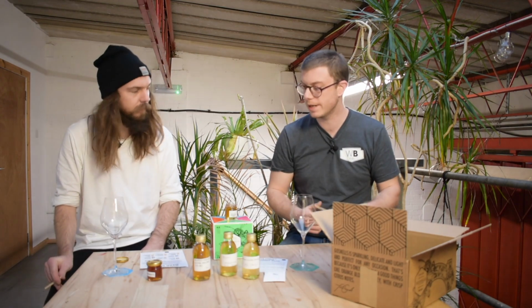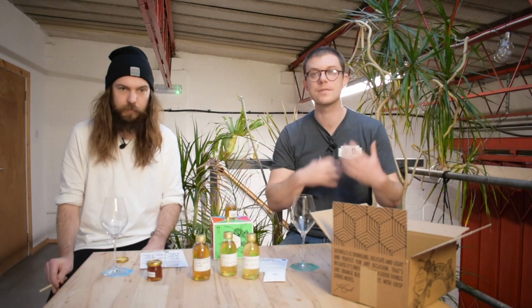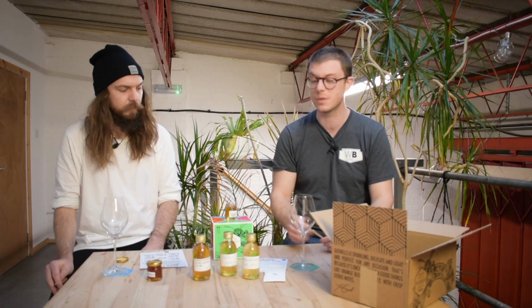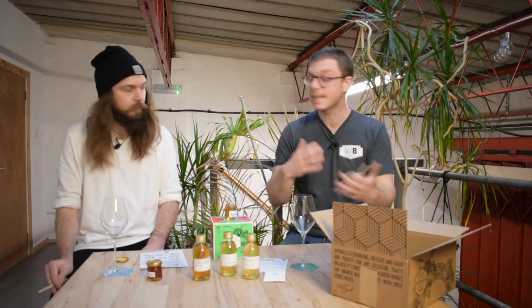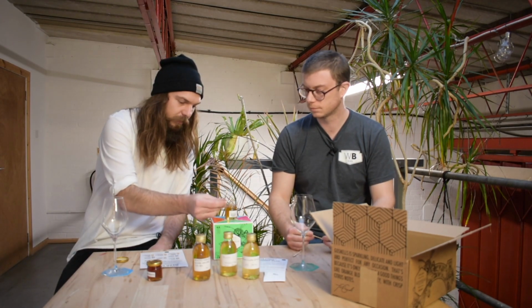And so what we do is we like to blend a load of honeys together so we get a consistent flavour. So year after year, obviously it varies depending on what the bees have been eating, we're trying to get a really consistent flavour so we can make our core meads out of them, and they taste the same each year. Yeah, so let's have a bit of a go.